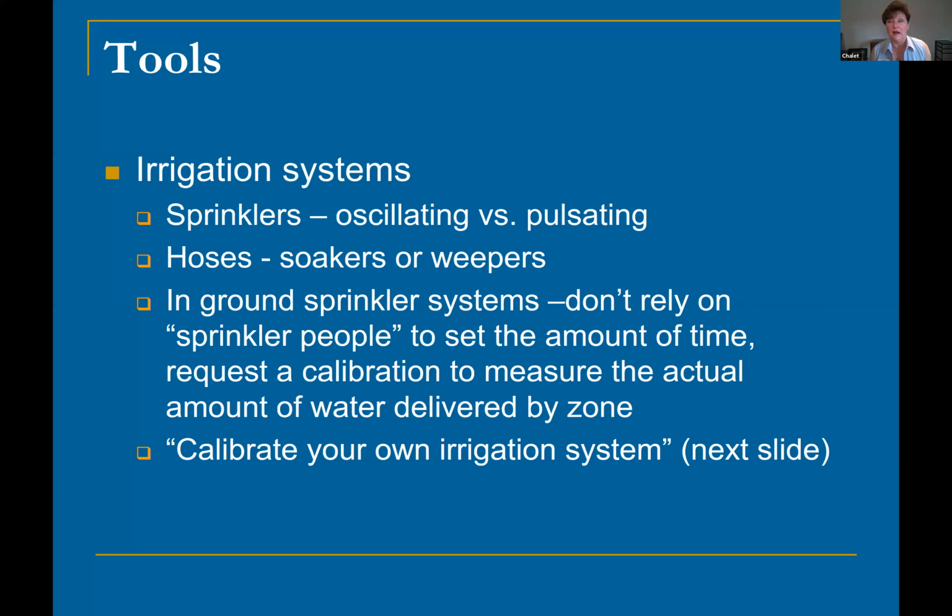Now, in-ground sprinkler systems are convenient because you're not dragging hoses all around, but don't rely on the sprinkler people to set the amount of time, or you want to request that they're calibrated. Calibrating just means you measure the amount of water that's delivered by that sprinkler system to the root zones of the plants you're concerned about. Make sure you have the sprinkler heads that are actually getting the water. I tell people to put a rain gauge or a pan underneath those plants, and go out immediately after the sprinkler stops running to see how much water's in them. A lot of people are horrified at the lack of water that's being distributed to the root system. The plants are all wet, but that does not count as watering the plant. And boy, I sound like a broken record. I say that all day, every day.